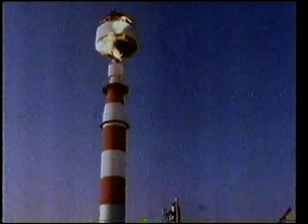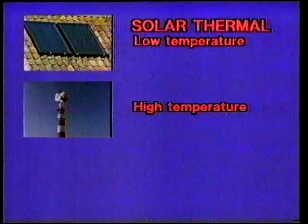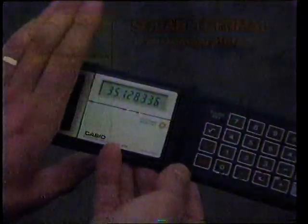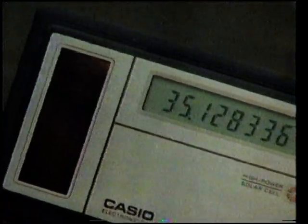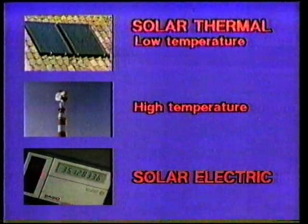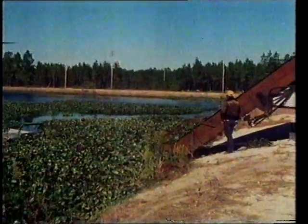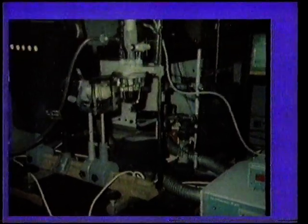Or reflectors, which concentrate heat onto a power station boiler to turn steam turbines. And solar cells, which produce electricity directly from sunlight. The sun helps plants grow. Certain fast-growing crops can be harvested and processed into fuel. In a similar way, the sun can be used to split water to make hydrogen, which can be burnt as fuel.